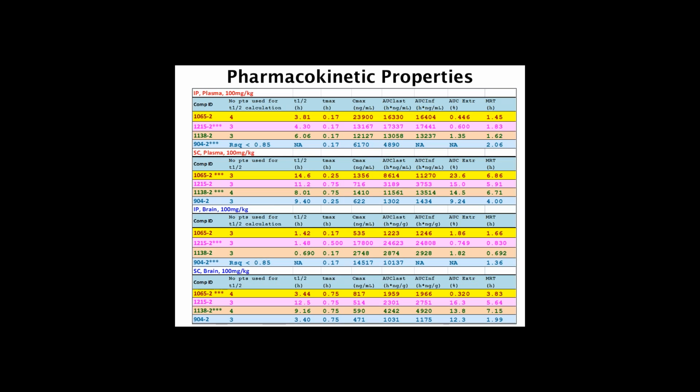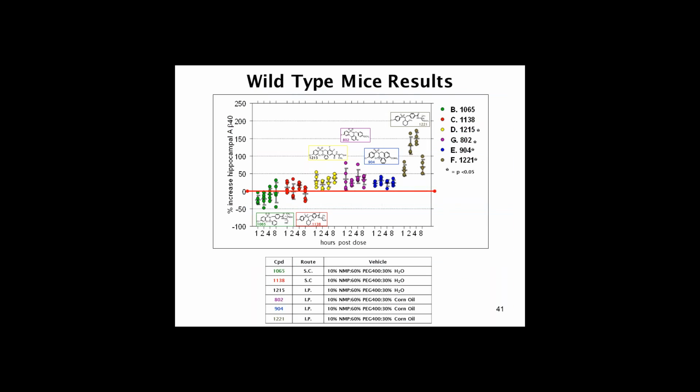This I don't expect you to see, but I want you to understand what has to go into selecting compounds, for example, sub-Q or IP, and looking at all the different indications like the Tmax, how long a compound is in the system, the Cmax, how much is there, the half-life. These are the IP and sub-Q in the plasma concentrations, and this is the IP and the sub-Q administration in the brain. And so using all these parameters, we had to select compounds to go into animals with these routes of administration.